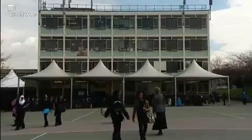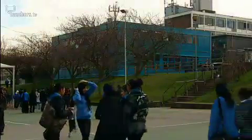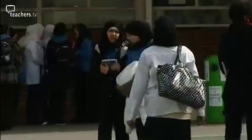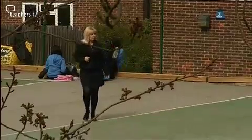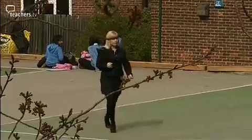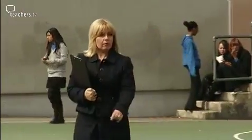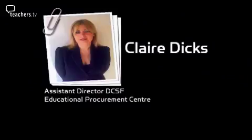The girls' school is one of 3 buildings on site. Alongside it sit the boys' school and the sixth form college. All 3 are to combine to become an academy next year. Shame then that the school boasts 3 different networks, none of which talk to each other, and a server so old it's almost an antique. To help the school break into the 21st century and save money along the way, I'm joined by DCSF procurement expert Claire Dix.